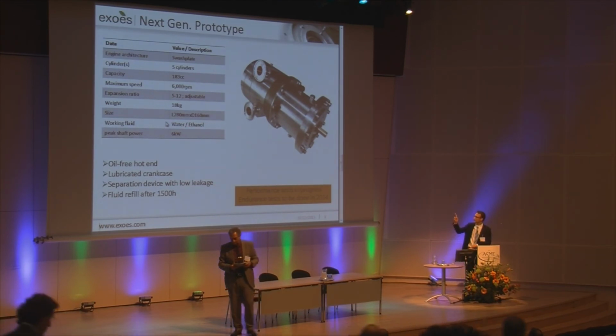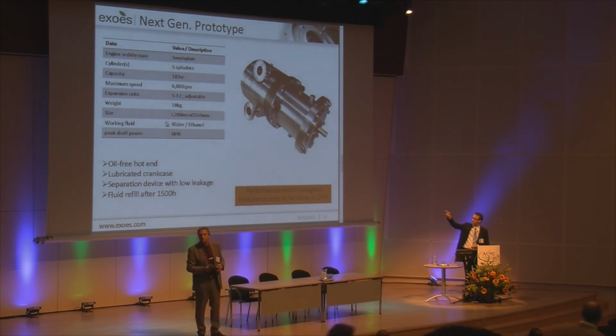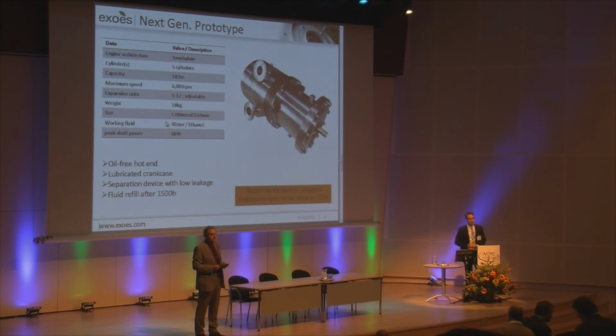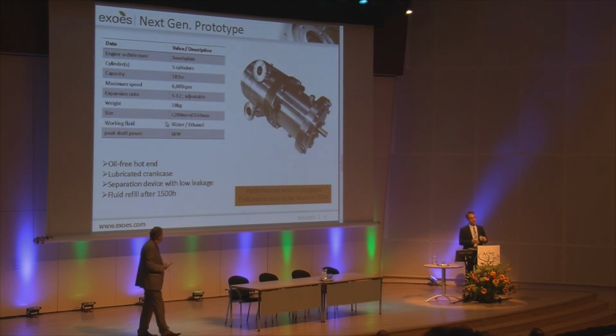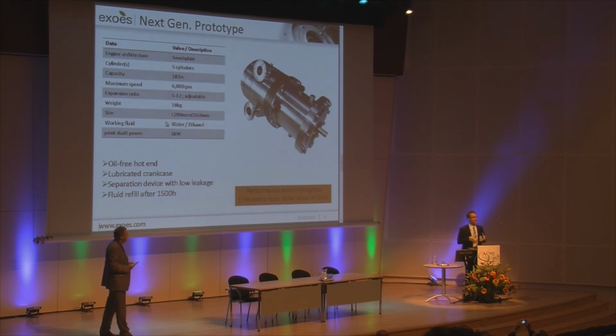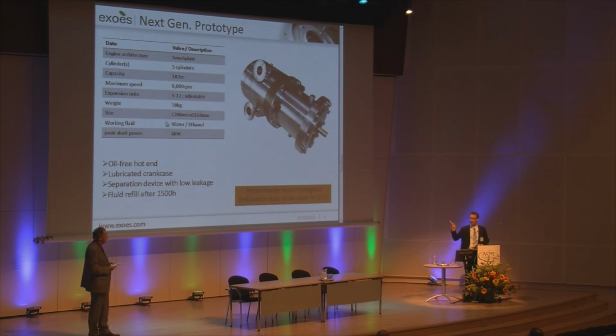Okay, this expander, the size is written there, and the weight is the weight of the prototype. The prototype, as you can see, is machined. There is no foundry at all. So the less you machine the parts, the less weight it's got, so it's very heavy. And we made some designs with foundry, and we can reach nearly 9 to 10 kilograms for this expander, and it doesn't include the generator.